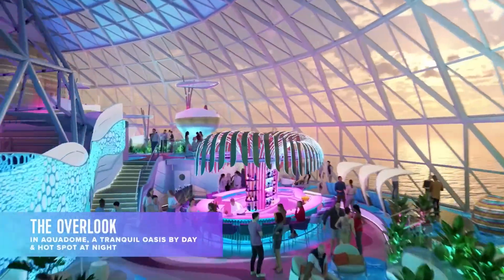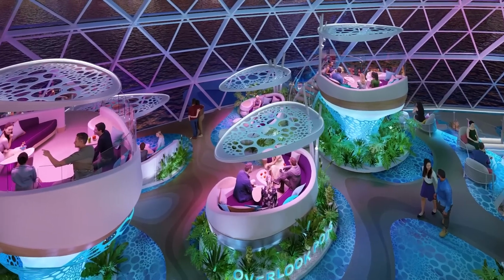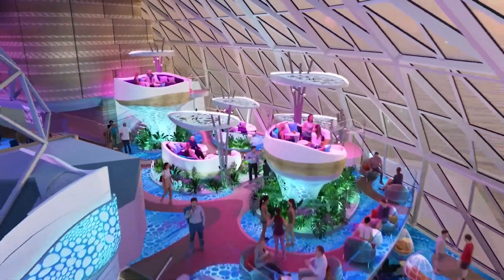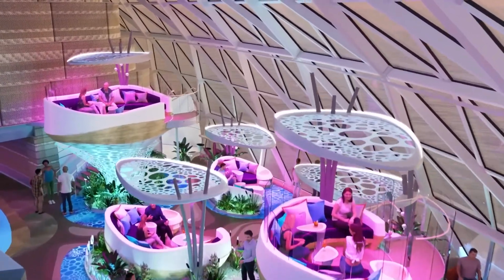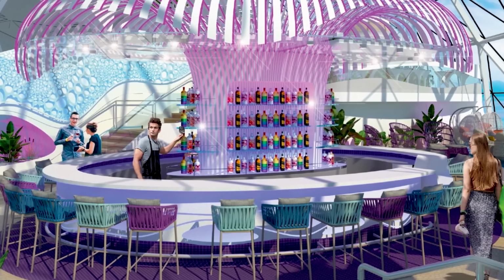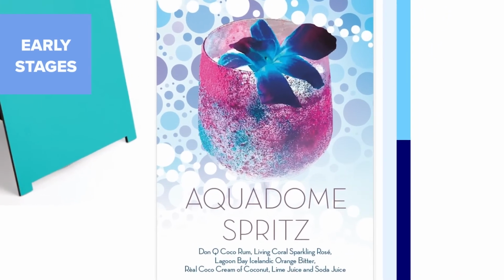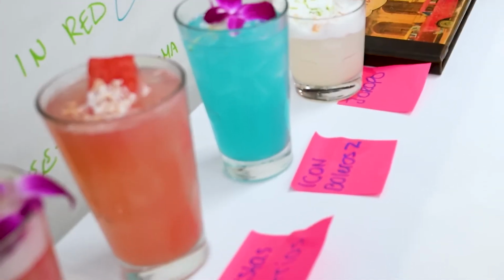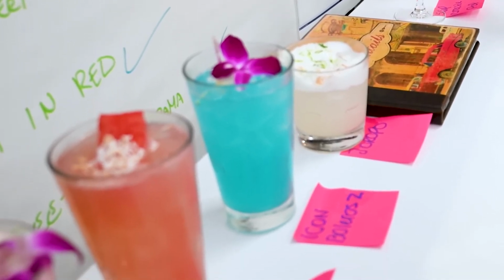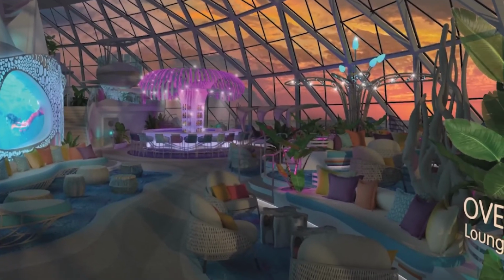Aquadome will have a new bar. The Overlook Bar has views off the front of the ship. People just go and relax and get away from the hustle and bustle of the pool deck, but still are able to get sunshine. Overlook is going to have one iconic cocktail in addition to our fleet-wide menu. So the iconic cocktail is going to be the Overlook Spritz. It's very blue in color, and in addition, from a garnish perspective, we're introducing orchids, those purple little edible orchids. It's going to very much be a vibrant experience with the cocktail to accompany the Overlook.